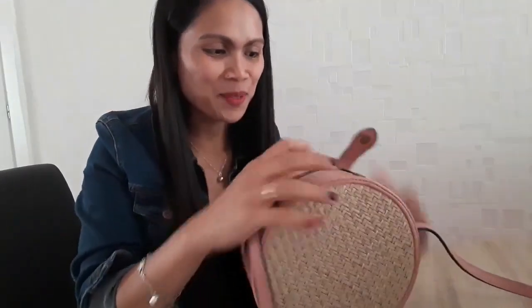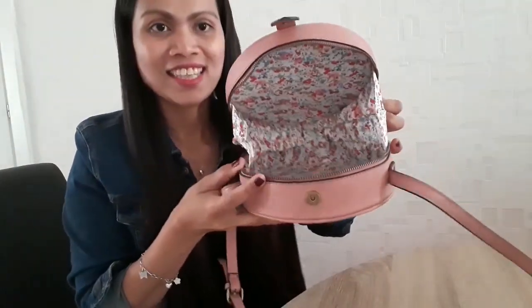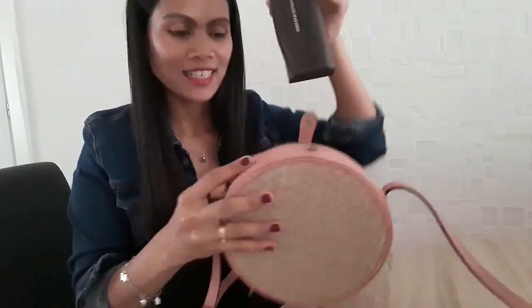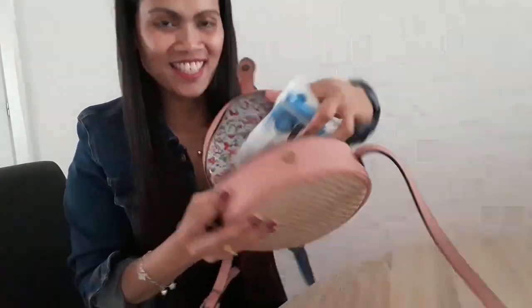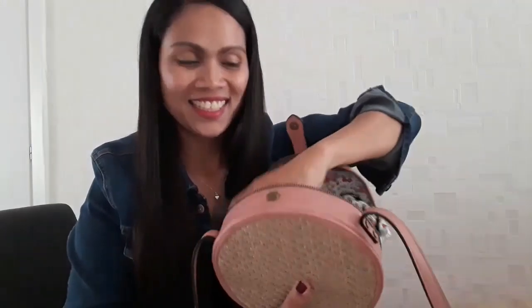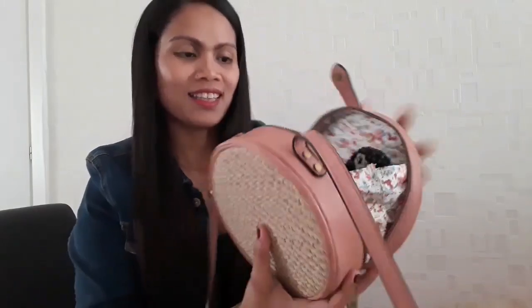Okay guys, let's try to put something in and see how things fit. So these are my glasses. Look, it fits here. And wet wipes. And then a small wallet. Unluckily, I can't put my big wallet here. Glasses, a small wallet. Well, it's enough for, you know, a short outing. If you want to go somewhere and just carry a small bag, that's good enough.